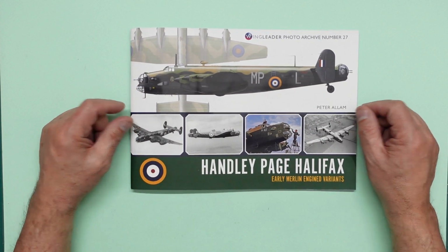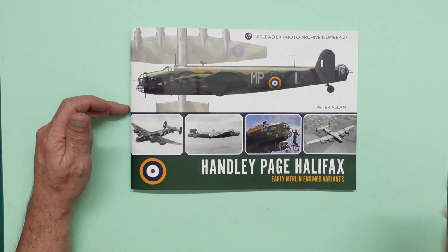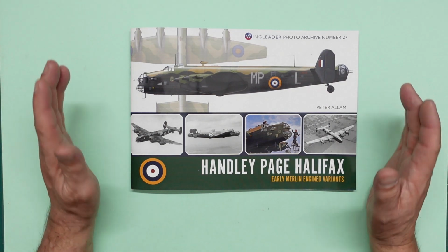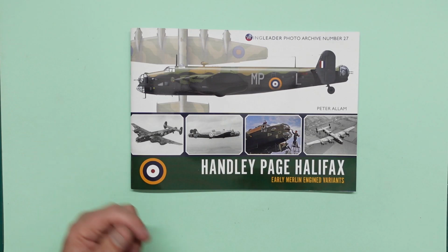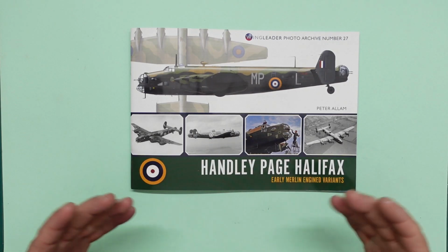So here we have number 27, and it's the Handley Page Halifax Early Merlin engine variants. Now, I'll be honest up front, this is an aircraft I know absolutely nothing about. I only tend to know about aircraft that I research for my hobby. I have never built a Halifax. I've never wanted to build a Halifax.